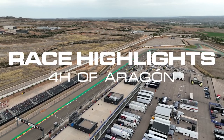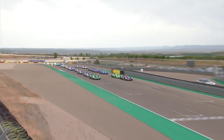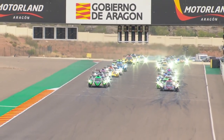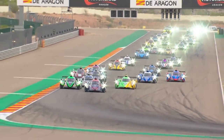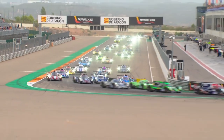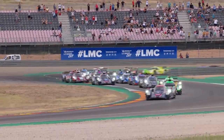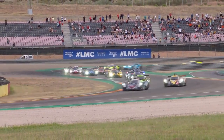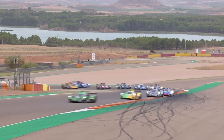For the first time ever, the European Le Mans Series is about to get rolling for round three of the 2023 season here at Aragon. What's the start going to be like for Phil Hansen on the right of your shot? Got the car stopped nicely, did the Brit, and ahead of Nico Pino in the green and black Duquesne team car, which is the number 30, feeding into the sequence.